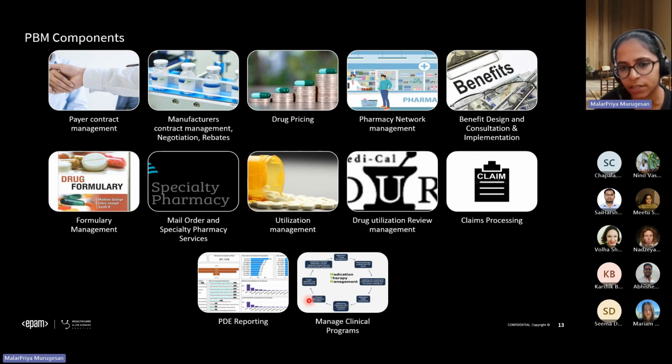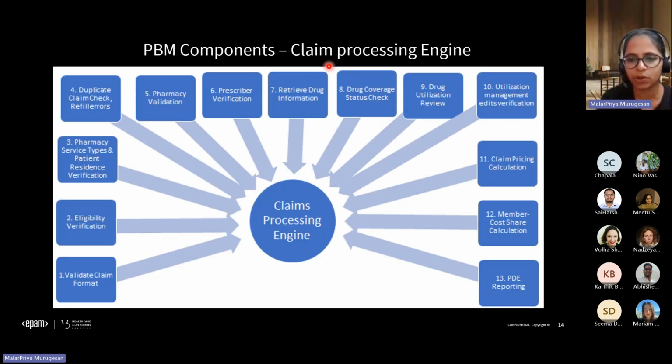And managing clinical programs, as I said, PBMs are not only working with payers or manufacturers. They also help in managing different kinds of clinical programs, patient care programs, provider support, and patient care support. There are even some PBMs who install medical checkup stalls at different places to help patients.